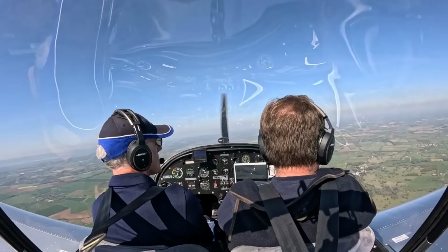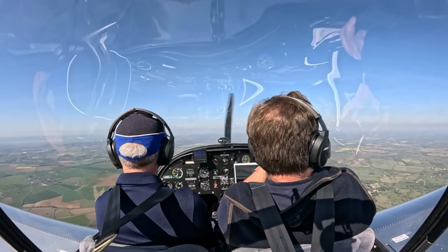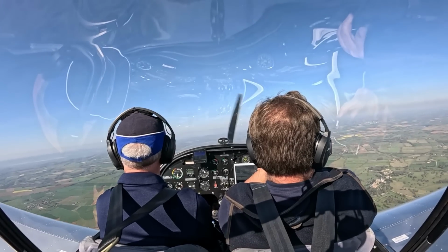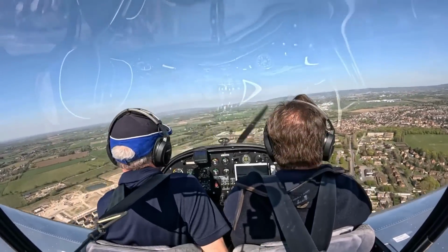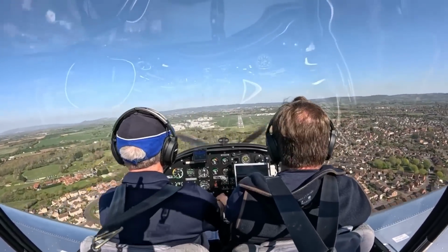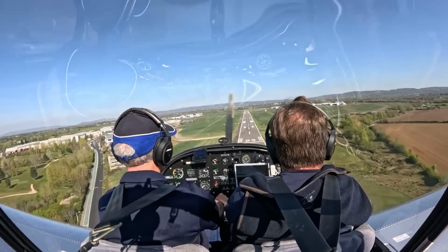It also plays havoc with my photography. I wish you'd keep it still when I'm trying to take a film. I'm sorry about that. Yeah, it's a good illustration of how bumpy it is. Other than dodging a few gliders who are out making the most of the weather, the rest of the flight passes uneventfully, and we're soon on the approach to Gloucester.